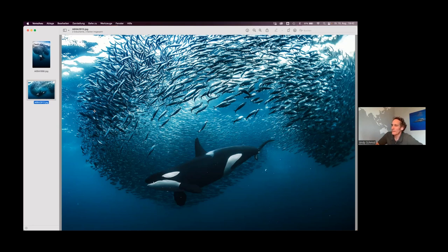Also, it really shows the dynamics that are happening when orcas are feeding on herring in Norway. Yeah, it's with this donut shape. It used to be a ball, right? Until she came rushing in and made them try to escape. And it's just amazing how everything is happening underwater with the power of such a beautiful animal.